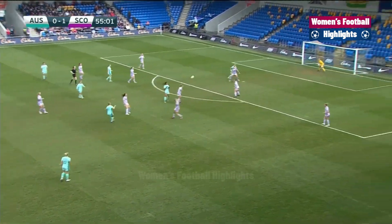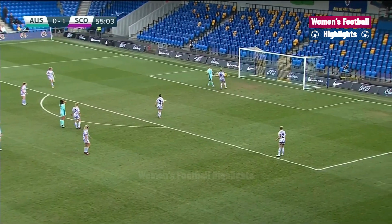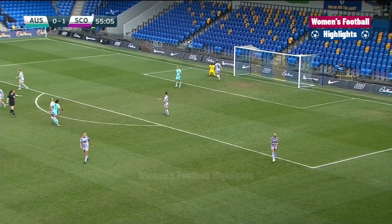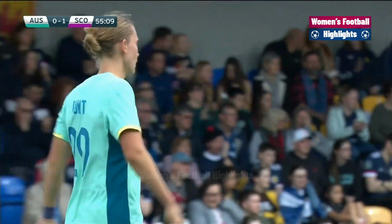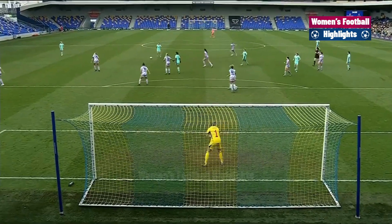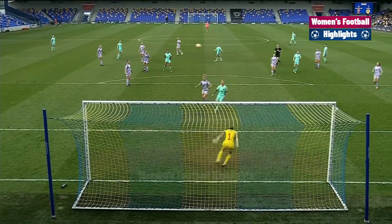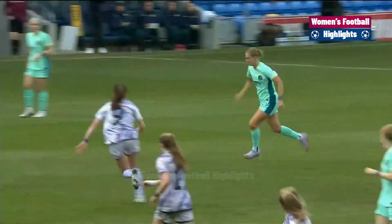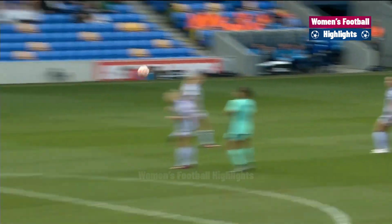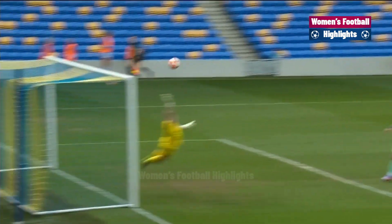Here's Claire Hunt deciding it's time for her first international goal. And how close was that? What a way that would have been to open your account, from fully 30 metres out. Oh, she's had a good look. It's just the top stanchion denying Claire Hunt her first international goal.